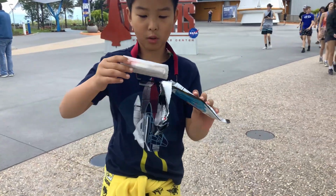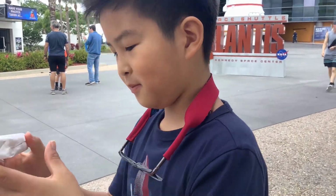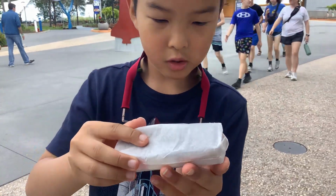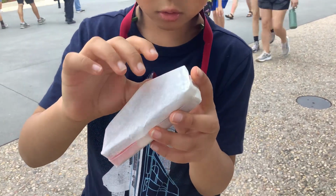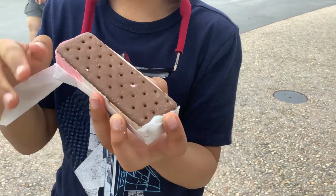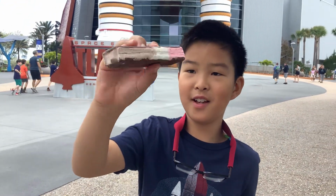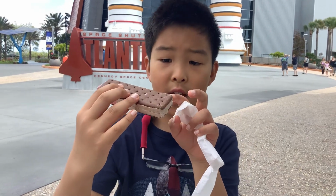Fried ice cream. It's an ice cream sandwich. Yo, look at this. Okay. I'm gonna take a bite. Here it is. Strawberry, vanilla, and chocolate, I'm pretty sure. I'm gonna take this bite of strawberry.